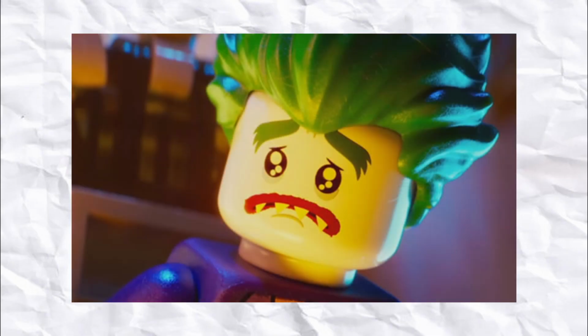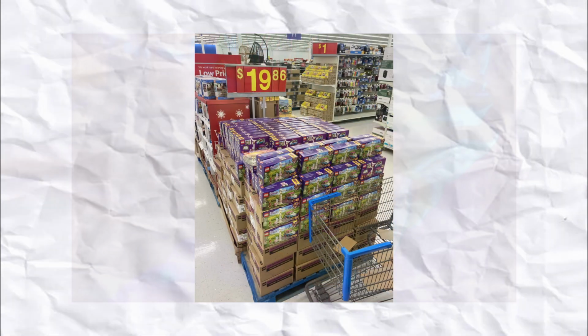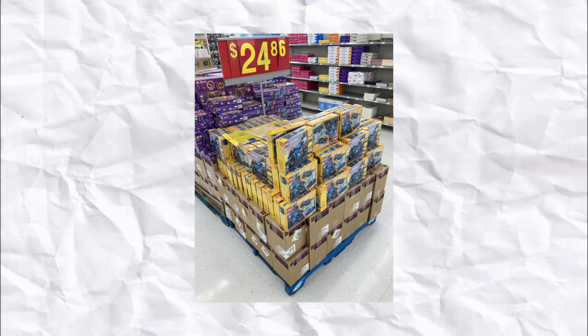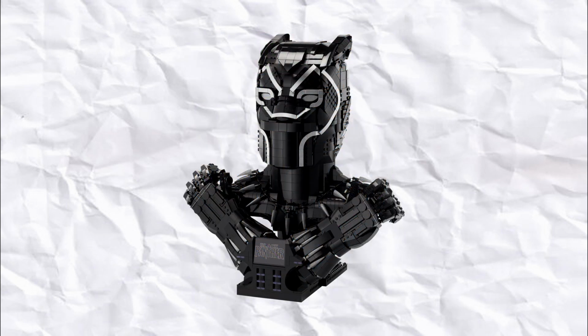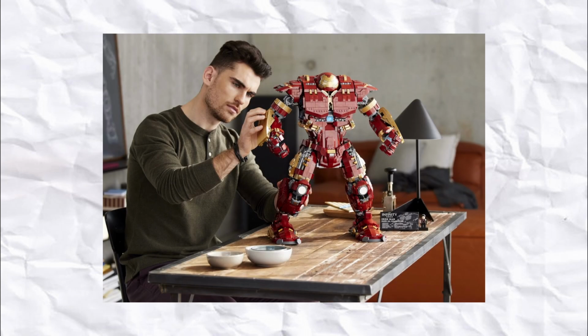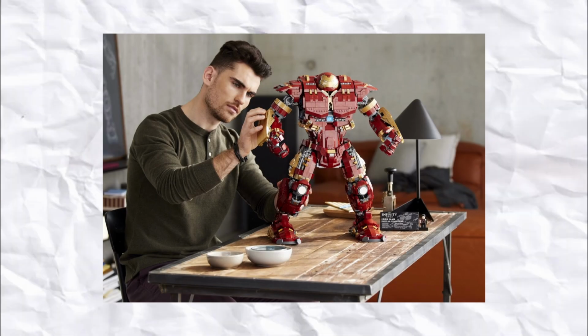A major downside here though, is that every set is at its full retail value. Now there are some outliers to this rule, but these sets are often the least desirable ones and the most overpriced ones of the whole bunch. Think like the Black Panther bust or the Giant Hulk buster, both sets which were giant shelf warmers and struggled to get off the shelves even at 40% off.